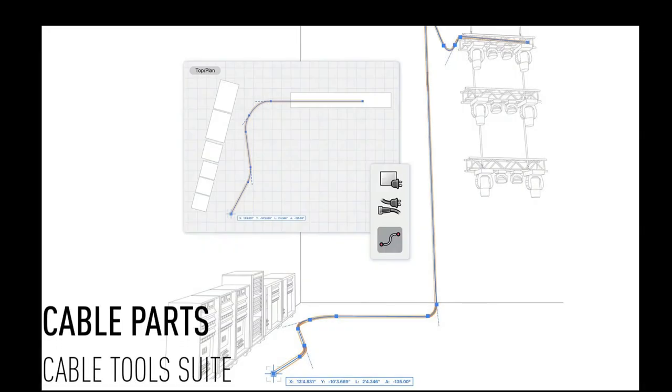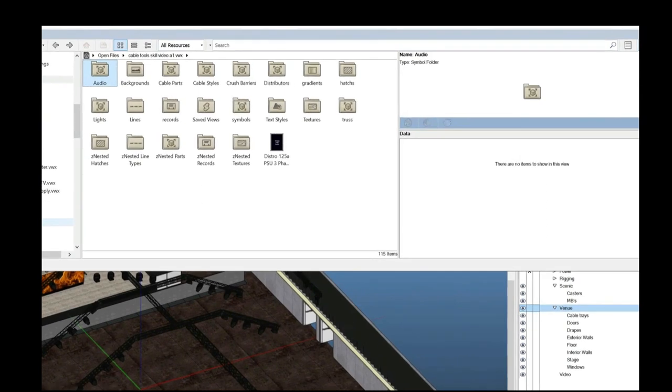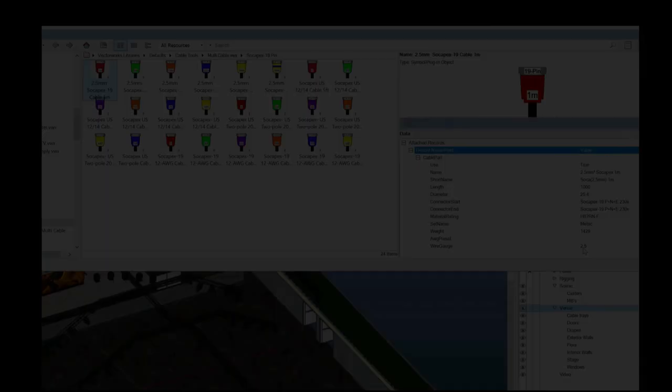Cable parts are the individual cables used to create a cable run, and each represents a physical cable of a standard length. For example, a 10-meter Socapex or a 5-foot microphone cable. Each part documents a variety of important data about the cable, and you can easily edit or create new parts to better represent what is available to you locally.